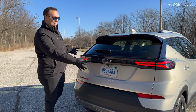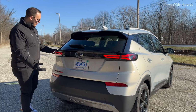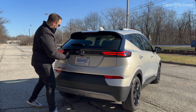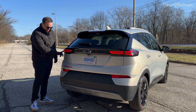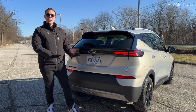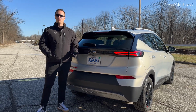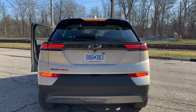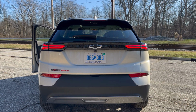Black and red is some of my favorite color combinations, so really like this package. Now, from the back, as I mentioned, the design language is really good. However, when you're looking at this, you would think these lights are the brake lights, but they're not. The brake lights are actually down here, lower in the bumper, and they're LED, which is a much needed improvement over the older generation of the Bolt. However, one of our concerns is that these are really low in the bumper.